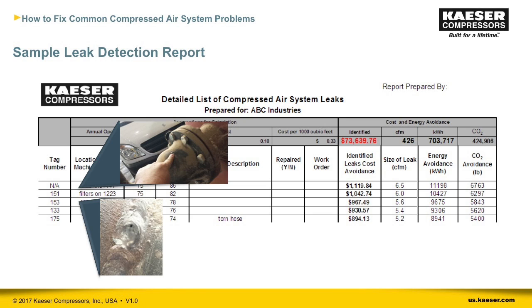I'll close the topic of leaks by emphasizing that you have to be committed to fixing the leaks. Just finding them and tagging them only adds to your costs. This may seem obvious, but we've seen it happen many times. Plants do a leak audit, but don't commit the resources to fix the leaks.